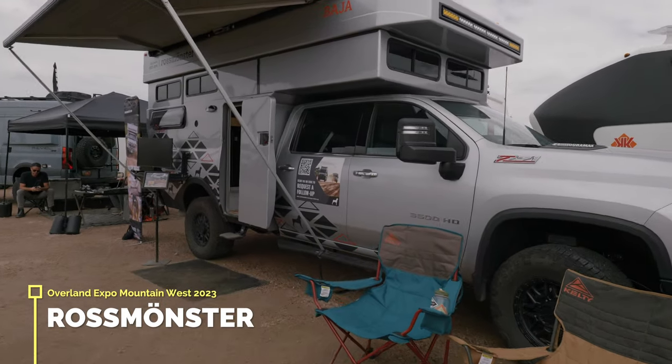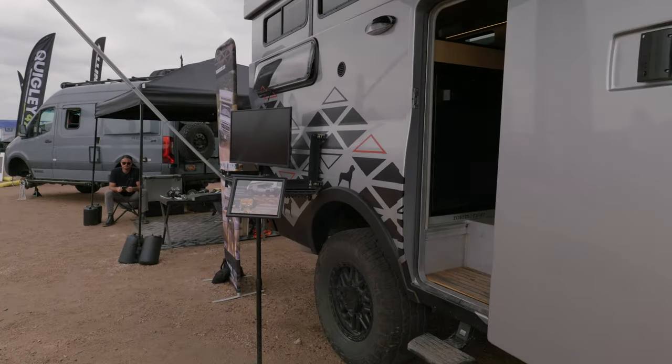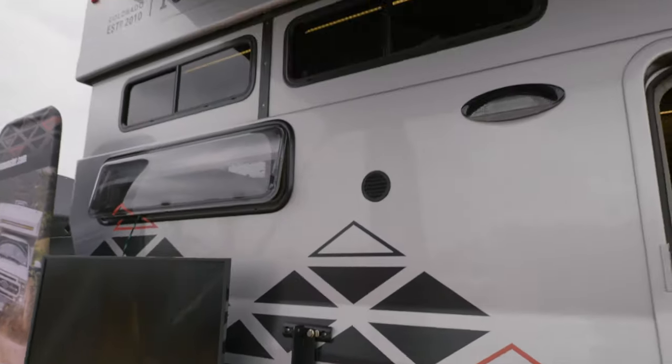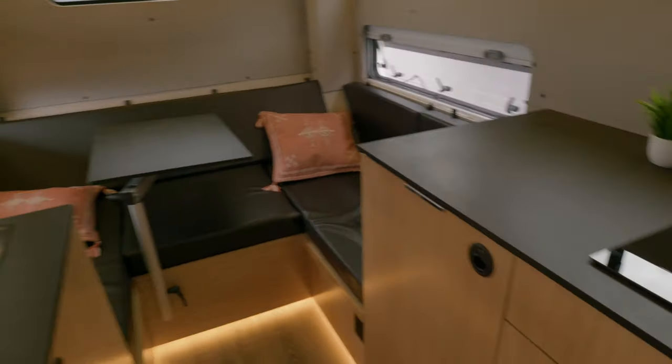This is Rossmonster. I hope I'm pronouncing that right. It's a truck and camper conversion company out of Colorado. The Baja model can be built for short bed and long bed trucks. The quality of these campers are top notch and the interior is very well thought out. Truck camper builds tend to range from $2,000 to $300,000, including the base vehicle.